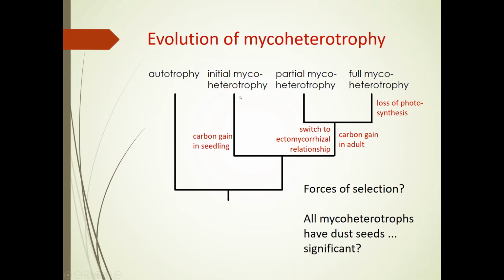But by the time the plant gets to be an adult, it doesn't need the support of the fungus. And then typically what we see is carbon gain in the adult. In other words, although the plant is green, it is nevertheless still getting carbon from its mycorrhizal associate. And critical to this step seems to be a switch to an ectomycorrhizal relationship. In other words, whereas before we had the ericoid type or the arbutoid type, the ericoid type is an internal relationship, as the mycorrhizae are inside the cells, ditto with the orchids that are inside the cell. You get this switch to an ectomycorrhizal relationship. And at this point, it seems that the adult plants get a carbon gain and you get a partial mycoheterotrophic relationship. And then with loss of photosynthesis, you get full mycoheterotrophy. That seems to be the sequence of events.